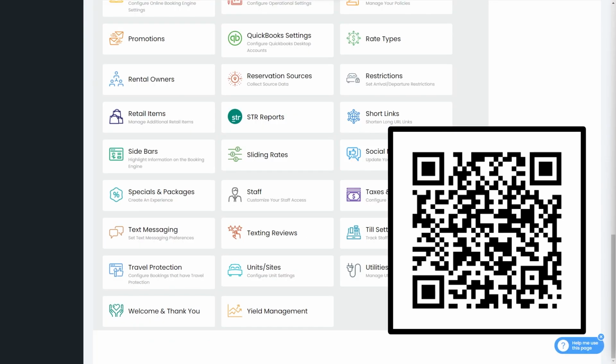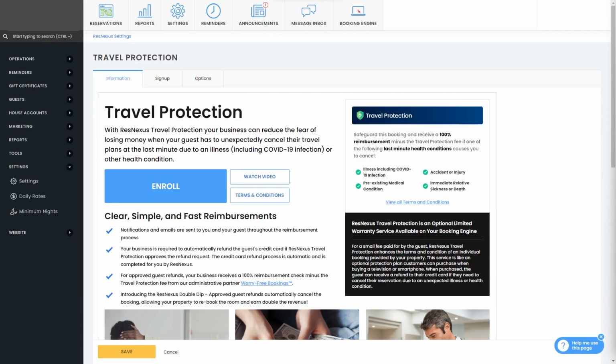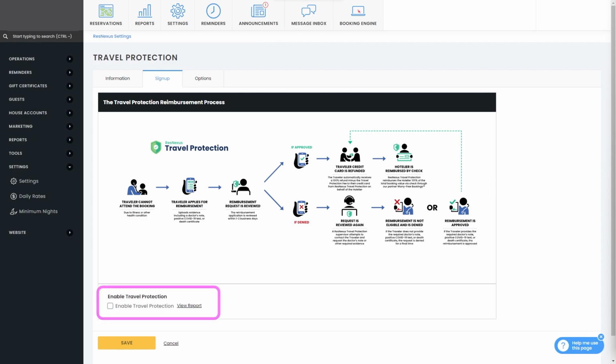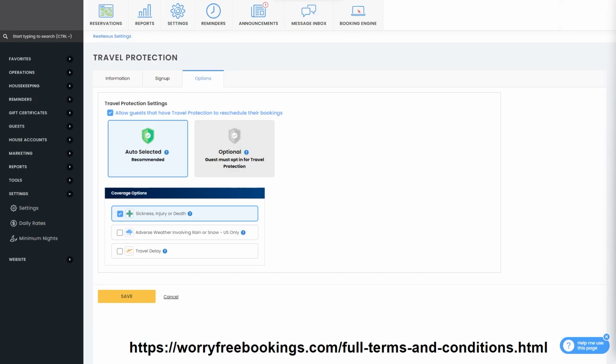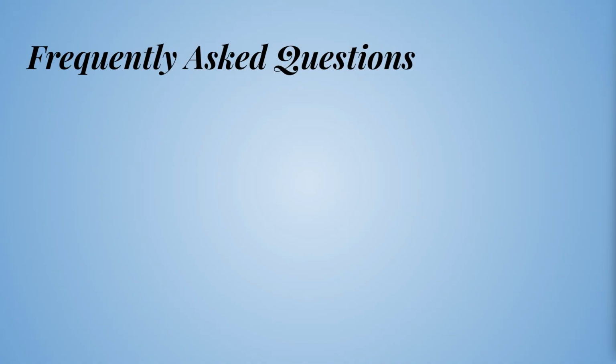So you can access Travel Protection from the settings in your ResNexus back office. And after clicking that setting, you'll be brought to the information screen where you can learn more about it and click Enroll. From there, you simply click the checkbox to enable Travel Protection. Then you'll have to fill in a bit of information, including the method for how the Travel Protection fee will be collected every month. And then you can click on the Options tab at the top to select which protections you'd like to offer your guests.